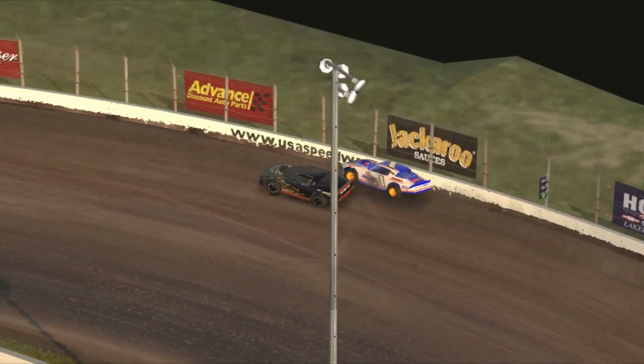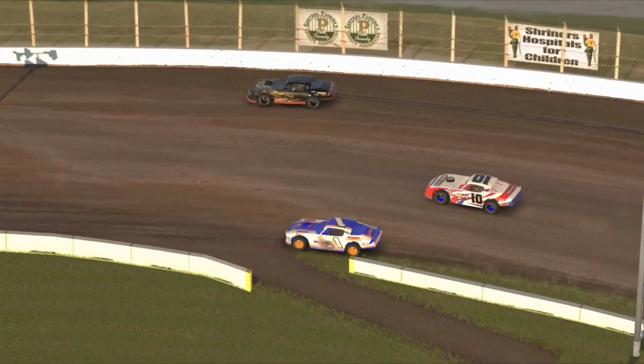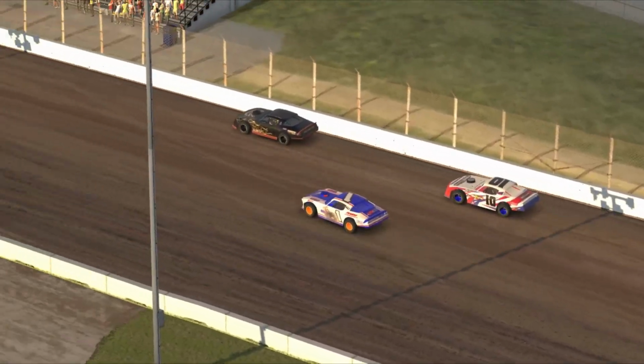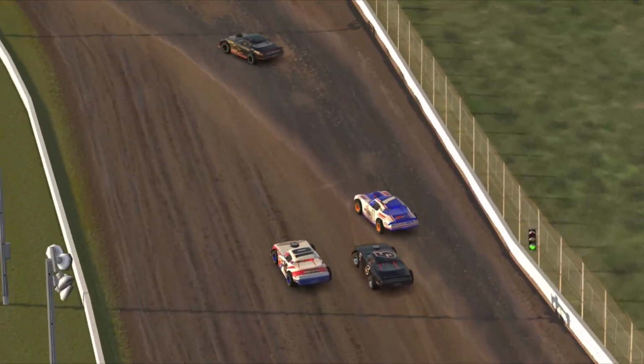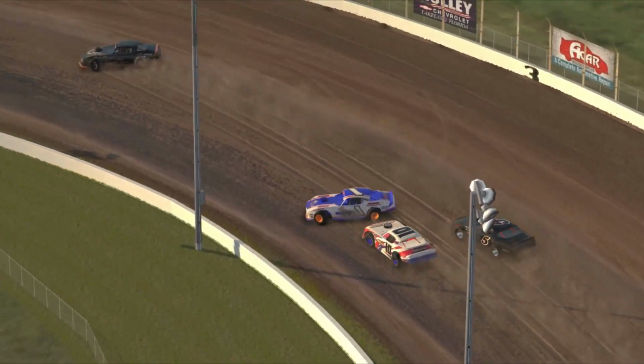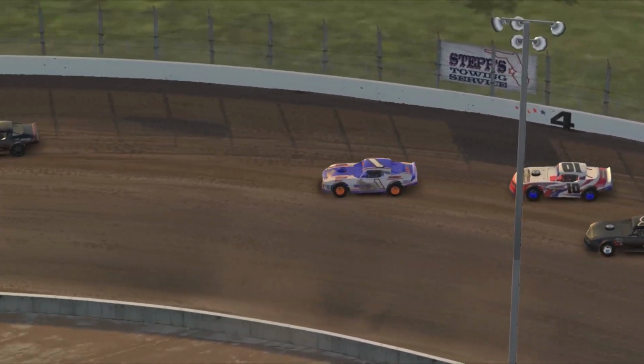1 car stays all the way to the outside. 4 gets into him, into the wall. Like, nobody's throwing a crossover on each other. They're just throwing sliders, and the other guy's just running into him. 10 tried coming up. 1 tried coming up. 10 was on his outside. 5 gets into the mix. This is getting to be a mess.